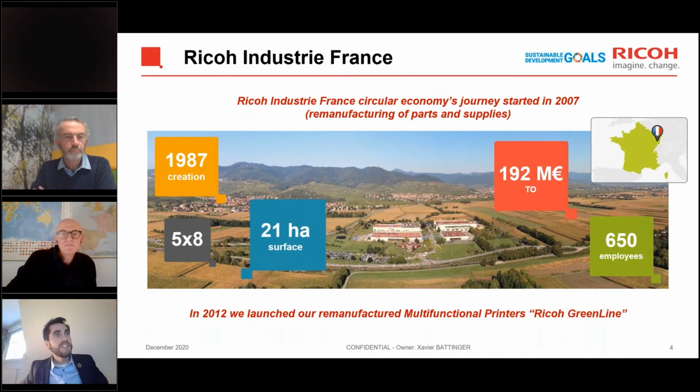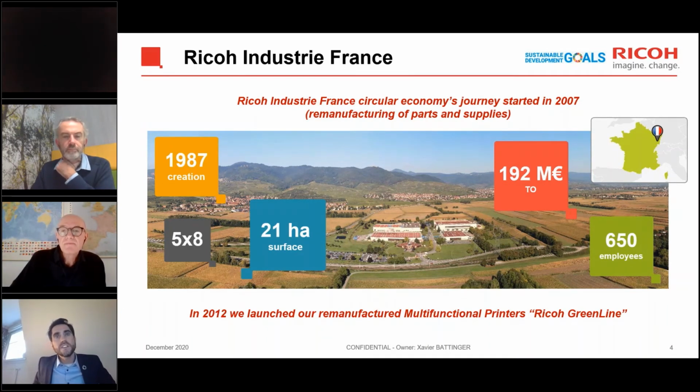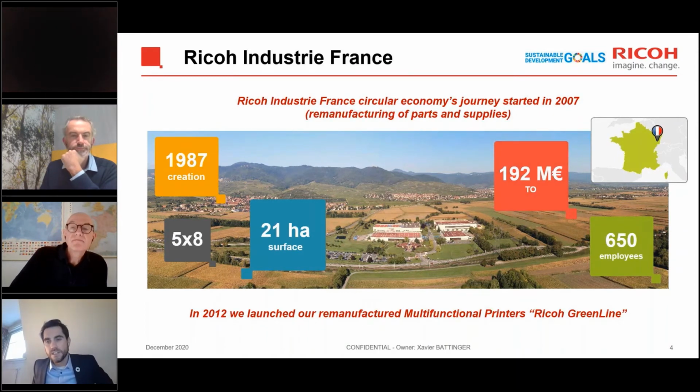And so as part of this big organization, Ricoh Industrie France, in a few figures, has approximately 650 employees and a turnover of approximately 200 million euros. The site was created back in 1987, so more than 30 years of experience. And we started our circular economy oriented activities in 2007. As you can see, in 2007, we restarted to remanufacture parts and supplies related to our copiers portfolio. And in 2012, we launched our remanufactured brand called Ricoh Green Line.